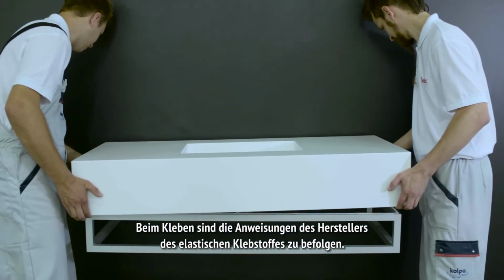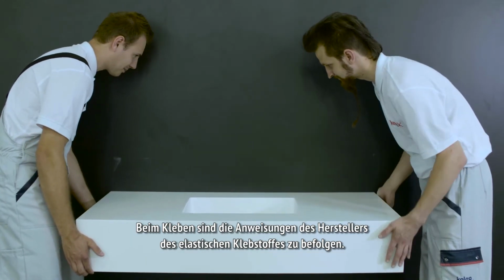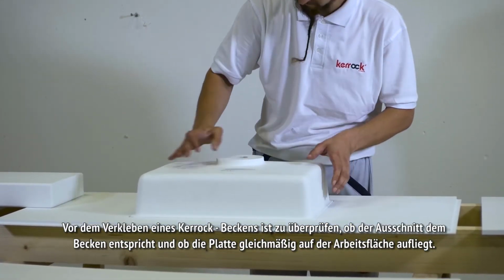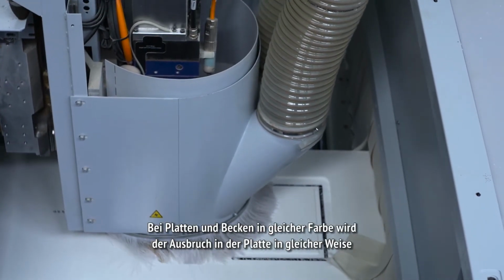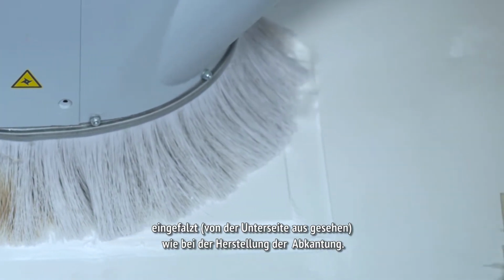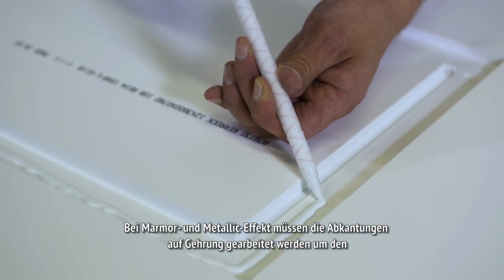The instructions of the manufacturer of the elastic adhesives must be diligently followed during bonding. Before bonding the Kerak bowl, we must check the correctness of the cutout and whether it's set evenly on the work surface. If the sheet and bowl are in the same color, the cutout on the sheet must be deepened in the same way as during the making of the edge of the sheets in a marble or metallic style to reduce the visible differences in shades between the sheet and the bowl.